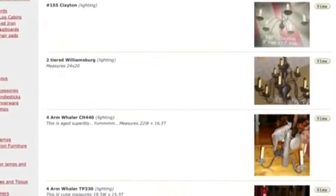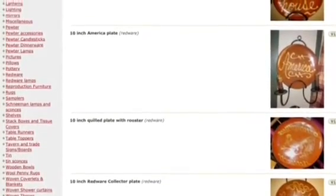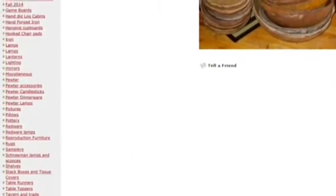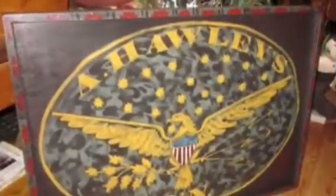dolls, wonderful, wonderful selection of lighting. Mirrors, everything primitive that you would want. A great selection of redware, and of course, wooden bowls. Enjoy the rest of the pictures.